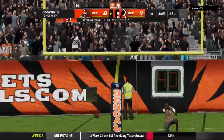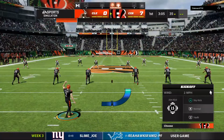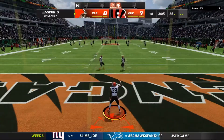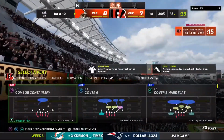Extra point by McPherson, up and good. And that makes the score 7-0. After the touchdown, McPherson on to kick this one away. And this will not be returnable. It's out of the back of the end zone for a touchback.